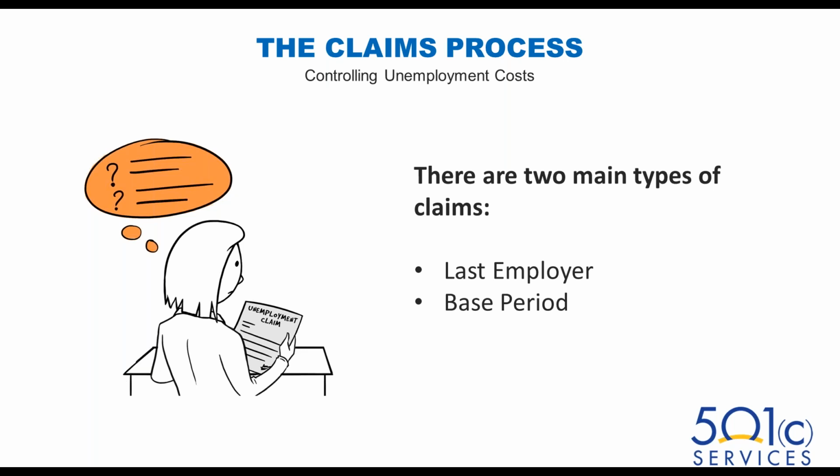First thing we have to do is, in each and every state, in addition to all those other items that the states have the jurisdiction to change internally, such as monetary eligibility, duration, and weekly benefit amounts, they also can have different types of claims. In all the various states, we can have a last employer claim, a base period claim, an interstate claim, a partial earnings claim, you name it. There's multiple types. There's at least probably 15 different types of forms. But the two most important types of claims you need to be aware of are a last employer claim and a base period claim.